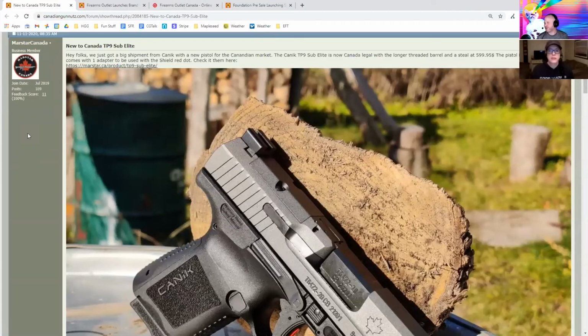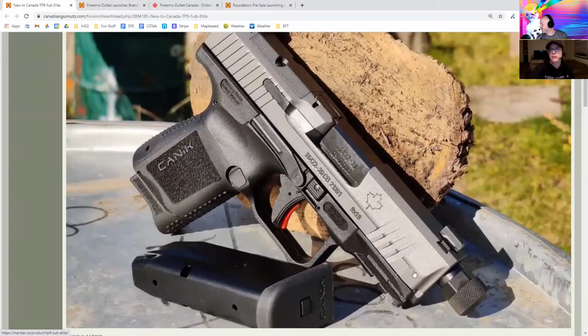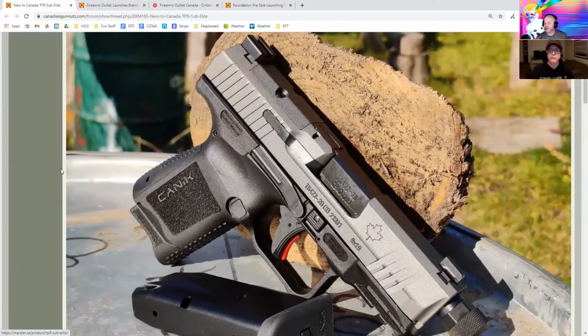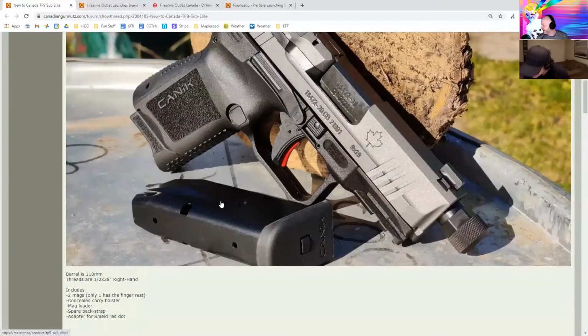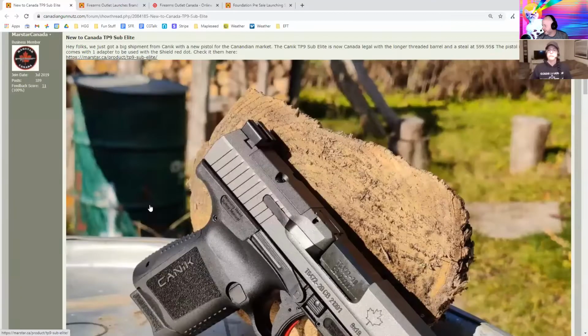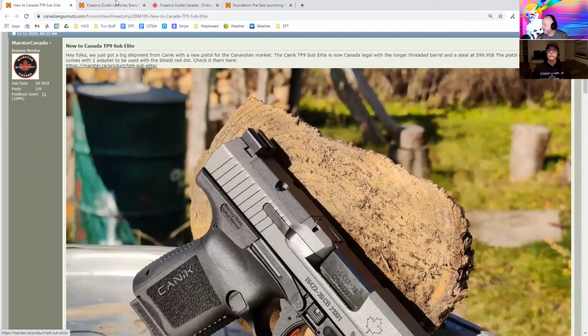All right. Why don't we get into gun stuff? Yeah, sure. Let's do that. Marstar got taken over by their employees. Their employees are running the show now, and they've been doing some interesting stuff. They're bringing in the TP9 Sub Elite, which is cool until you see the barrel is a little bit longer because we have to in Canada here. But there's not really a lot of subcompact handguns in Canada, and this is a pretty cool looking one for a pretty inexpensive price. It's $599. It is optics ready, so if you want to, you can get a red dot on there as well. Pretty interesting little 9mm subcompact pistol if you are into that kind of thing.